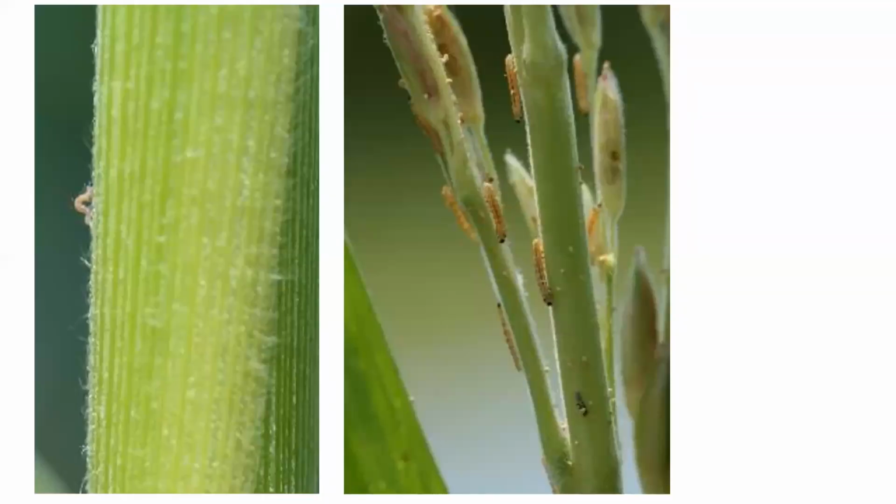I threw this picture in here to remind me to tell you that there's a lot of things that kill Western bean cutworm besides predators and maybe some parasitoids and fungi. And one of the big things that can kill them would be a rain event. So when these egg masses hatch, the little larvae are crawling across the plant, as you see on the left, and they're going up into the tassel to feed.